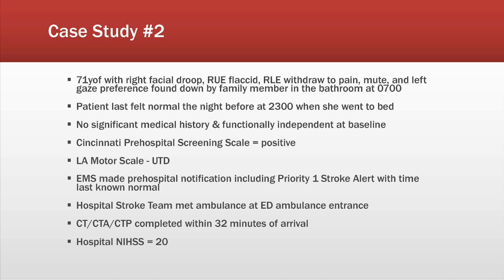She was found down by a family member in the bathroom at 7 o'clock in the morning. Patient was last felt normal the night before at 2300 before she went to bed. There was no significant past medical history, and at baseline, she was functionally independent. Her Cincinnati pre-hospital screening scale was positive.